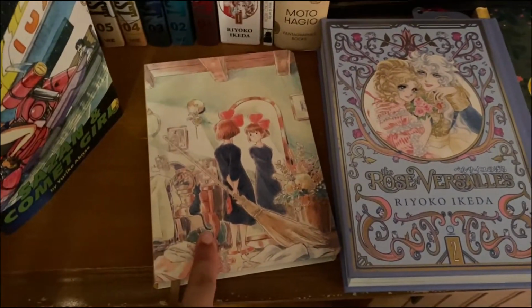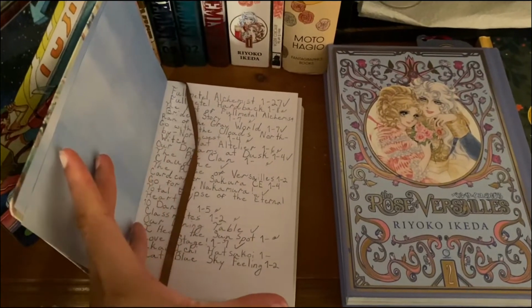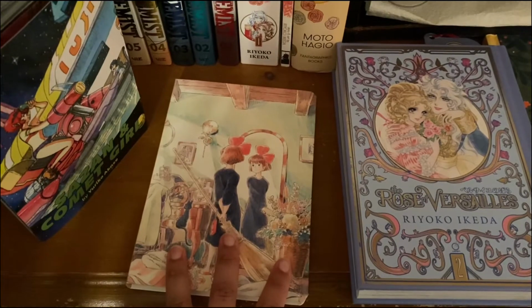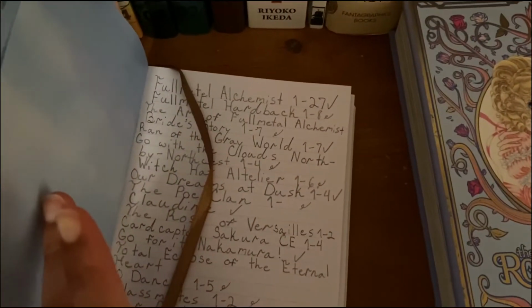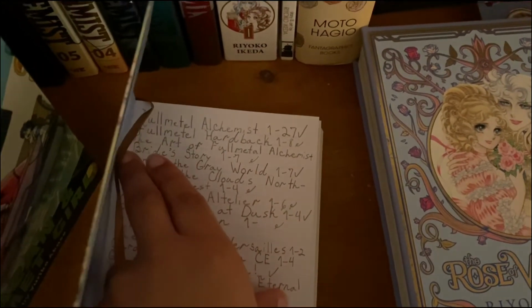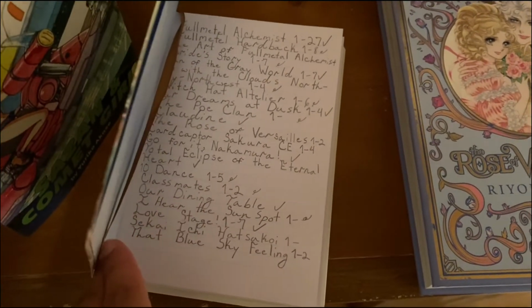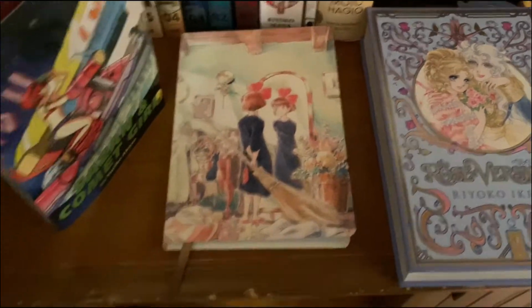This is where I catalog all my manga, as you can see. I haven't finished yet. I still have a lot of series to put in here, but basically how I do it is I put the series name and how many volumes I have. So of the original Fullmetal, I have all the volumes. Of the hardback edition, I only have 8, and so on and so forth, and it's all the series. It's not really in alphabetical order. I kind of just throw them in there, and that works for me.